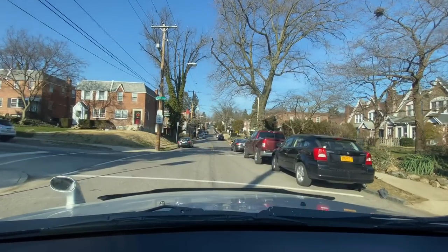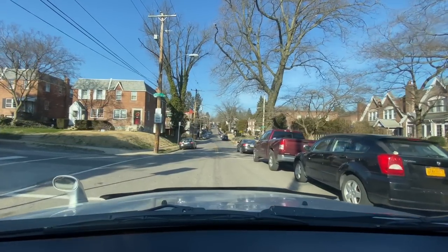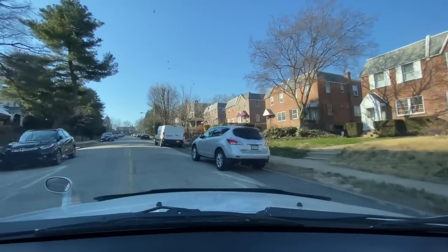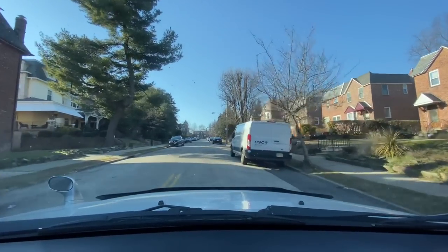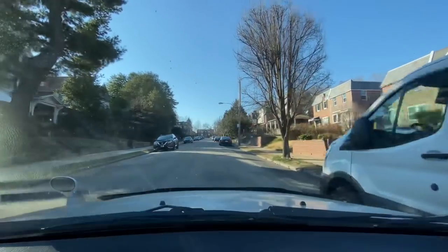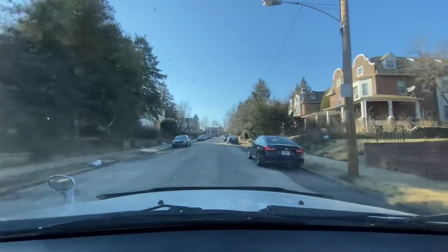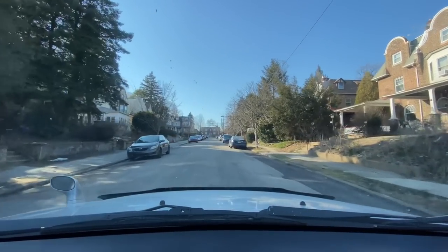We got N1 Way above. So we're gonna make this left-hand turn on the 5,000 block of North Schuller Street. We're on Schuller. I have some huge trees on this block on my left side, some baby trees on my right side. These homes have large porches. The porches wrap around the front of the home.